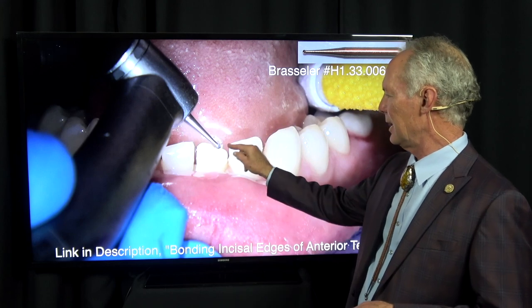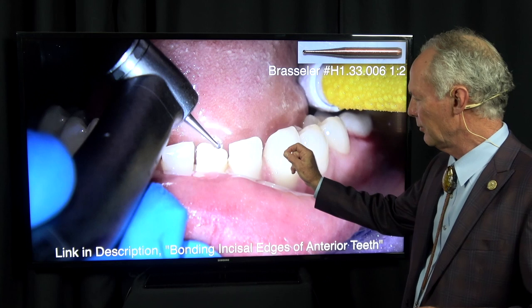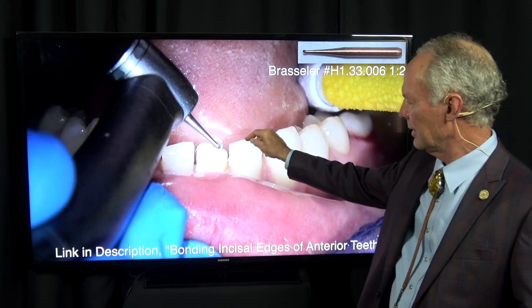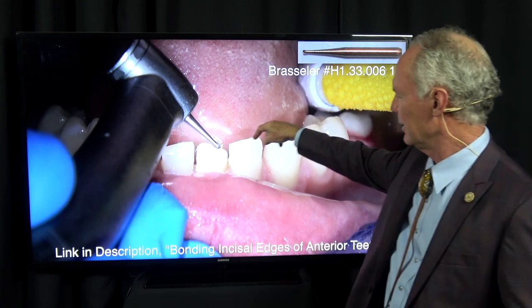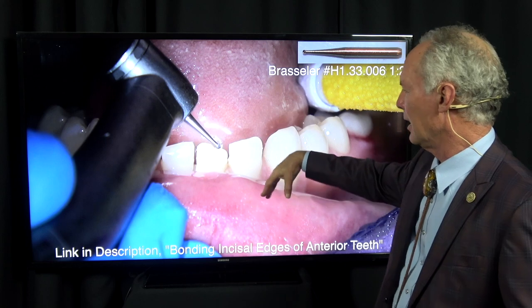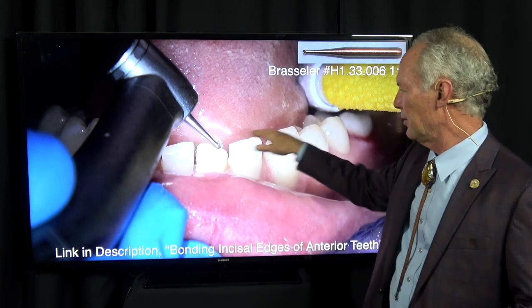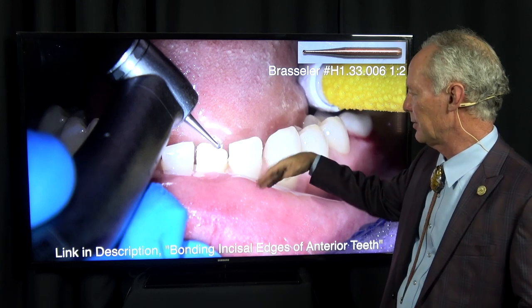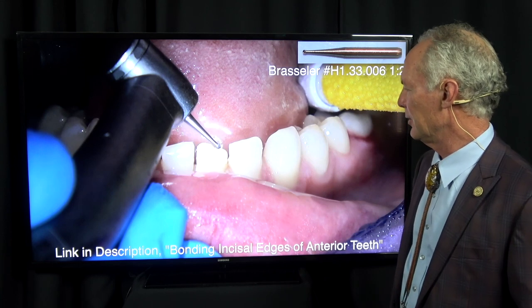You take this tiniest carbide round burr, about a number 1/2, and just make a little tiny indentation in the part of the tooth where the chip or the wear has occurred into the dentin. If you place the composite just on the flat surface of the tooth, the patient's going to chip it off. This protects the composite restoration.